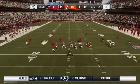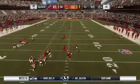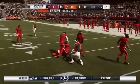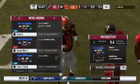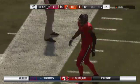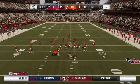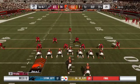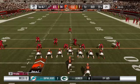Now they'll try again from the 25 on 2nd and 10. Flushed out right. He turned that into a nice gain. Gets him 8 yards closer for 3rd down. And on 3rd down, a nickel formation here defensively. All right, here we go.